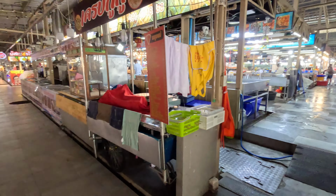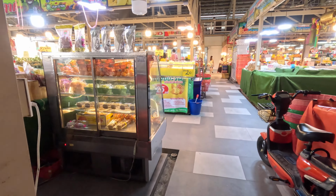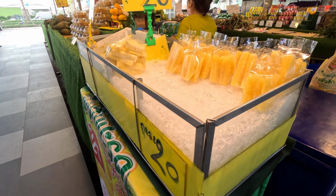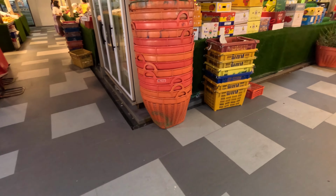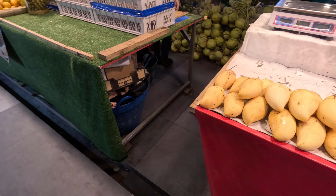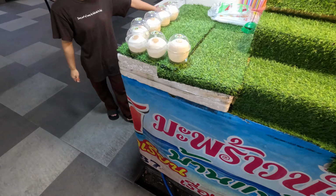From the wet market or seafood section, we move on to the fruit section in the same hall. This is a pineapple from Ratchaburi province. Bee garden, or Xuân Thương in Thai. Orange, mango. It's orange from Chiang Mai province in the north of Thailand. Watermelon. And it's coconut.